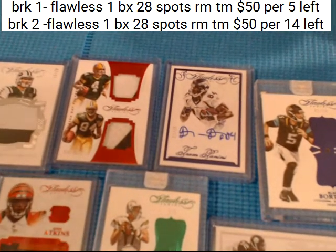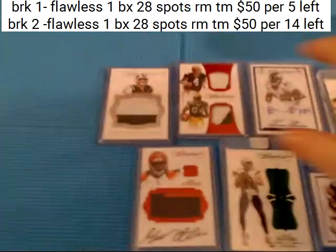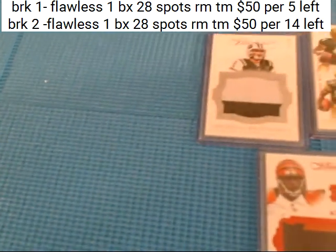It's like 4 of 15, dual patch. Brett Favre and Sharp's brother, Sterling Sharp. So we got Shannon Sharp and Sterling Sharp. And then a Christian Hackenberg, 2-color patch.